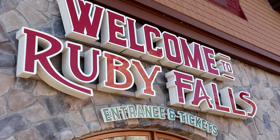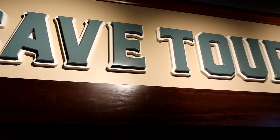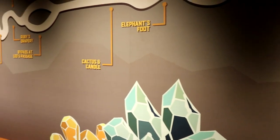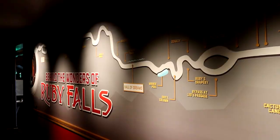If you like waterfalls, you're going to love Ruby Falls. The Goin' South road trip crew was looking forward to this tour. A 1.5 hour hike awaited us with some amazing cave sites to see before the grand finale.